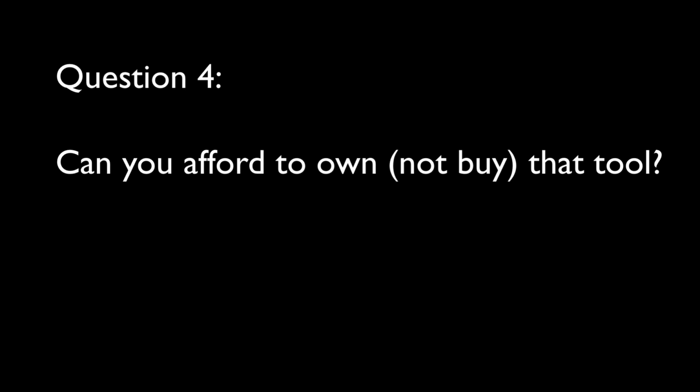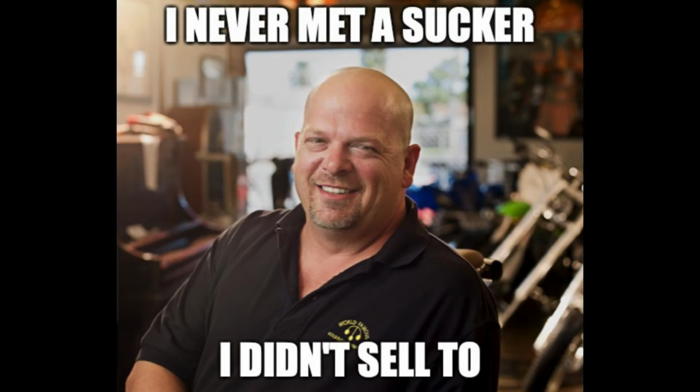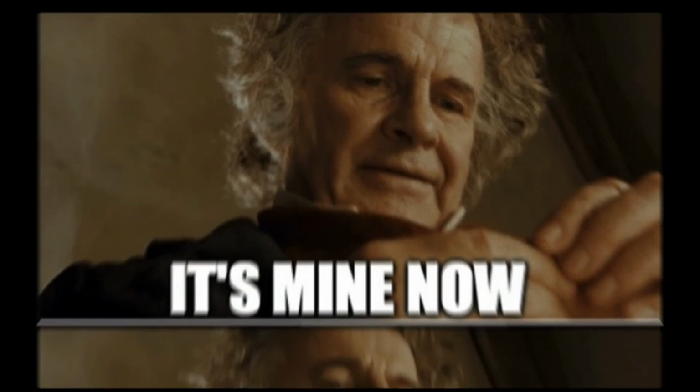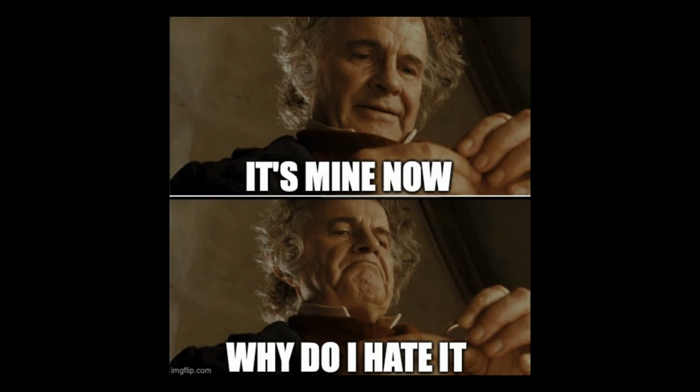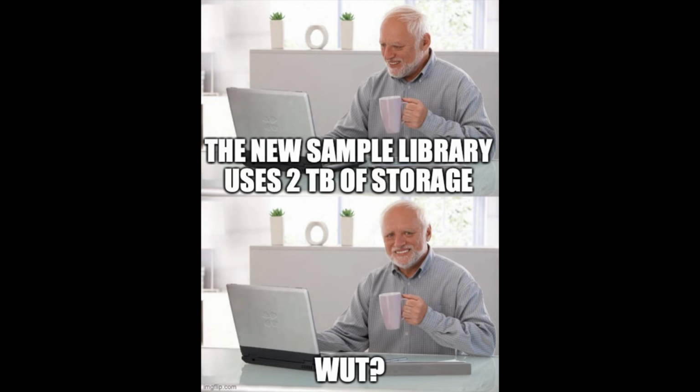Question 4. Can you afford to own, not buy, but own that tool? Buying things is easy. People want you to buy things and they're willing to jump through hoops to facilitate you buying stuff, financing, credit cards, etc. But owning a tool is where the real regret kicks in, the cost of ownership. Music tools have costs other than the money you spend during the purchase. Costs like the space they take up. And then you have to deal with, how do I manage that space, either physically or digitally?